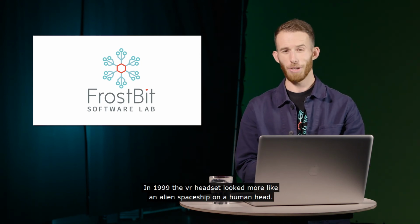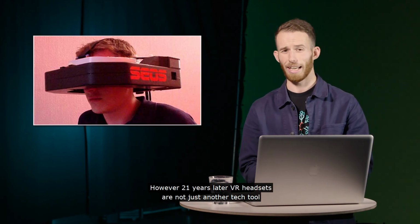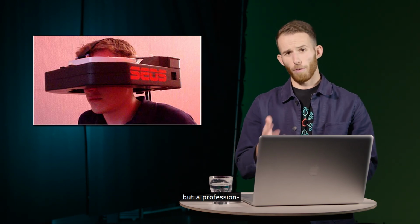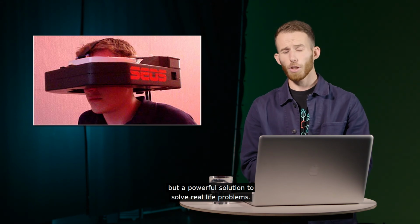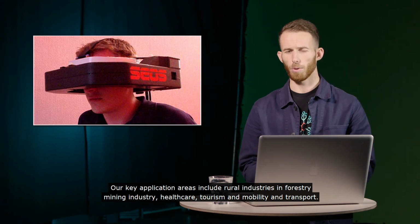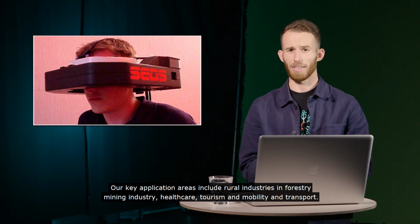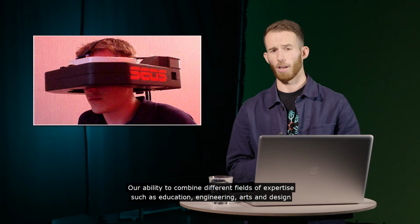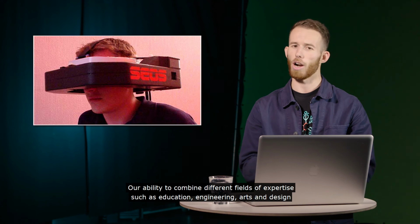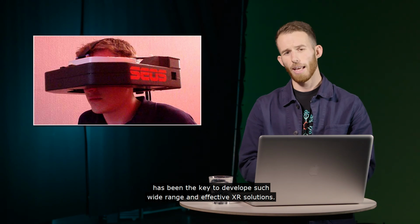In 1999, the VR headset looked more like an alien spaceship on a human head. However, 21 years later, VR headsets are not just another tech tool, but a powerful solution to solve real-life problems. Our key application areas include rural industries and forestry, mining industry, healthcare, tourism, and mobility and transport. Our ability to combine different fields of expertise such as education, engineering, arts, and design has been the key to develop such a wide range of effective XR solutions.